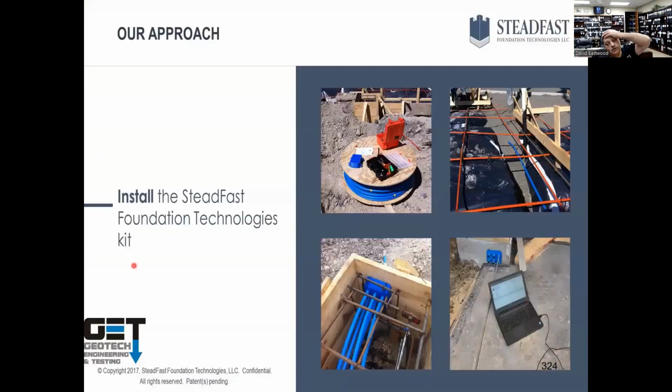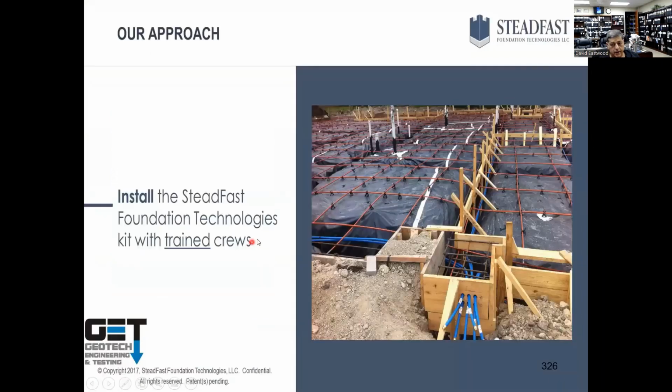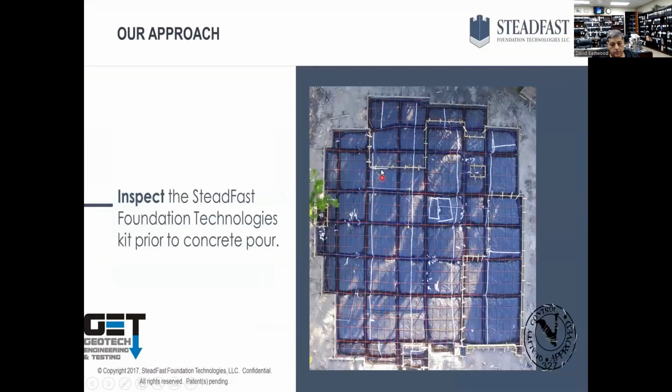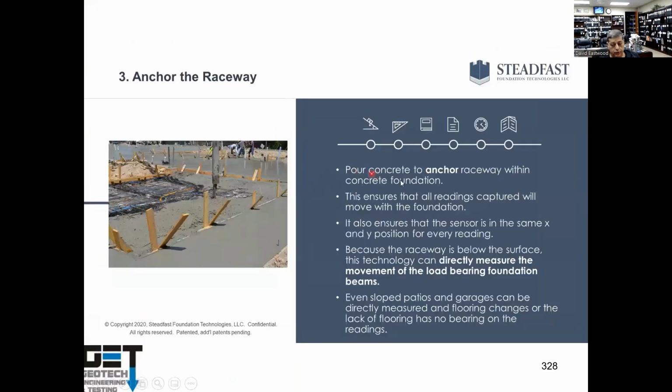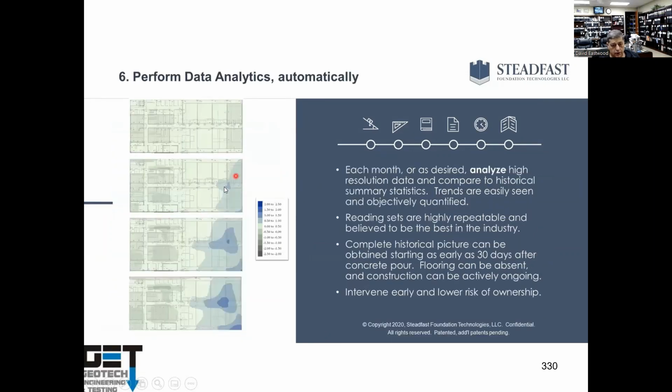You can also, when you build, put cables in. There's a group called Steadfast. You put these cables in your grade beams, and if your slab moves, these cables tell a computer system how much movement is being experienced. Basically you pour the concrete, connect to the cables, connect to your computer, and you can see contours of movement of your slab. Texas A&M is usually doing a lot of this system because there's a lot of movement on their slabs out there at A&M.